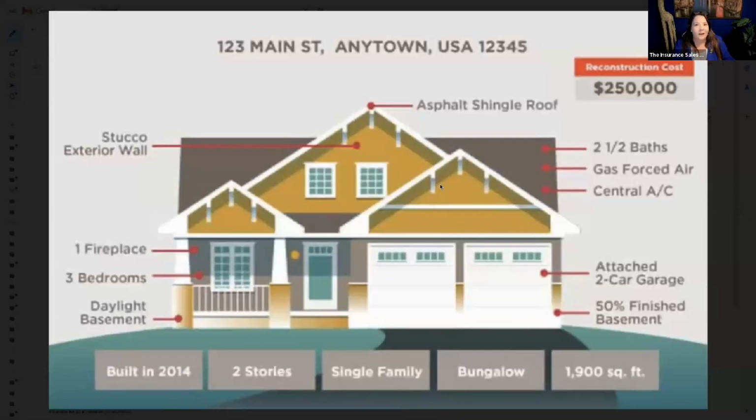So we're going to do a quick breakdown on dwelling coverage A. What is it? How do you explain it to your policyholder? So quite literally, it is the house and the walls, the structure of the home. If the entire place goes up in smoke and we need to rebuild it from the ground up, how much is the company writing the check for?